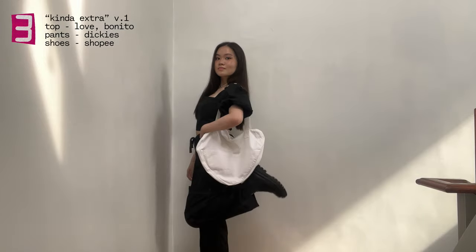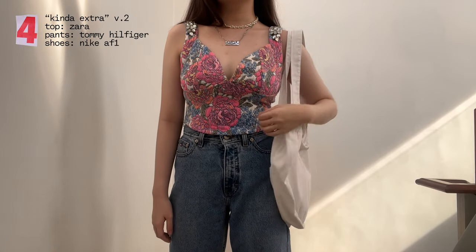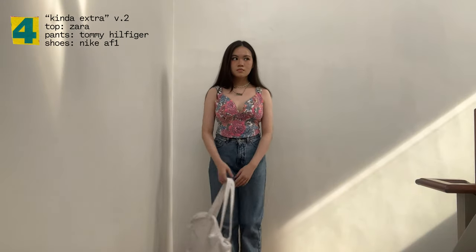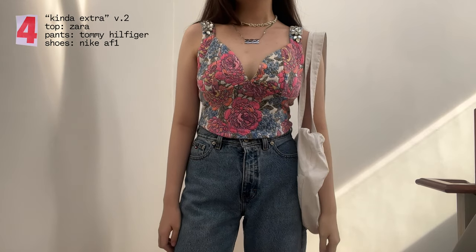Because it's like more than your usual t-shirt and jeans. And the next outfit I think is a little more predictable but still kind of extra for school in my opinion. I'm wearing this top with rhinestones on the sleeves, which I think is what makes it extra. Debating on whether I should remove the rhinestones or not because they're kind of in the way of the outfit. It looks kind of weird.